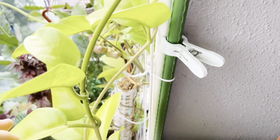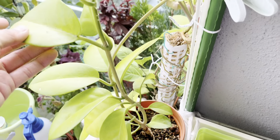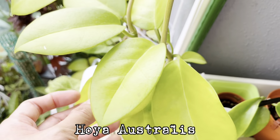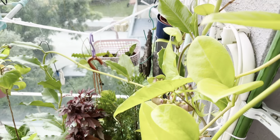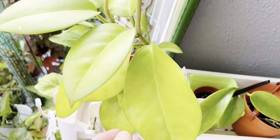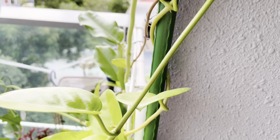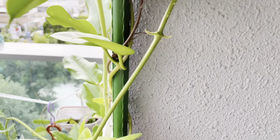And I would also like to share for my Australis, Hoya australis. Sadly, the leaves are not in the best condition. It's too yellow because it's exposed to direct sun hitting on it every day. So it's very harsh, so the leaves are yellow. But because recently it's getting less sunny and slightly less hot, but still hot and a bit more rainy, I just found something here.